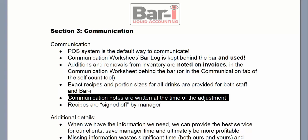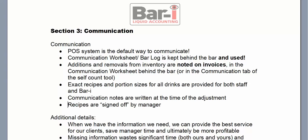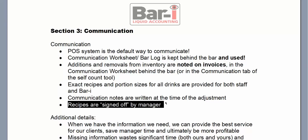Communication notes should be written at the time of the adjustment so you don't have to remember them. If you get verbally told 15 different things over a busy shift, you will never remember it, so encourage your staff to write them down, and that shares everybody in the responsibility of getting this right.